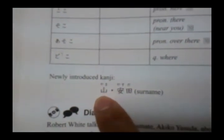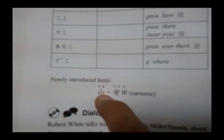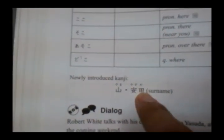Let's review the vocabulary first. There are no kanji for today. There's just kanji for surnames. No, this is actually something we've learned before. This is Yama, which is mountain. And this is Yasuda, which is a surname, a combination of this kanji and this kanji, which we have already learned. So, vocabulary first.